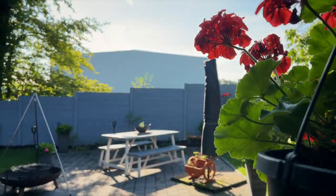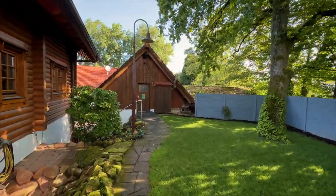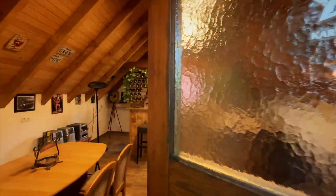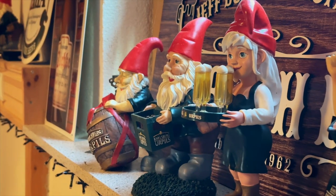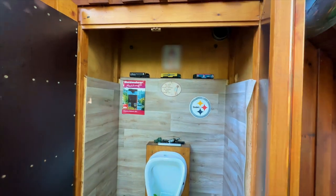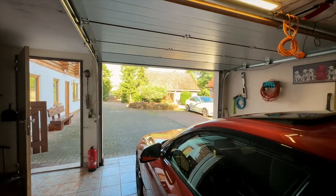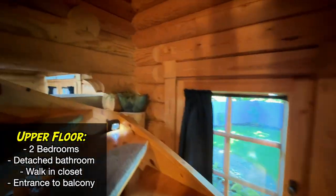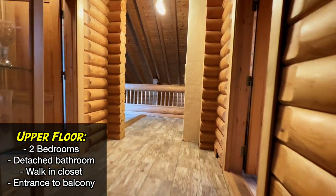And what would this outdoor oasis be without your own private party room? This little outdoor outhouse also leads down to your garage, which has plenty of space for your vehicle and storage. Let's head upstairs. Upstairs, you will find the two main bedrooms of this home, to include the primary suite and the detached primary bathroom with a walk-in closet.